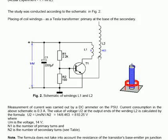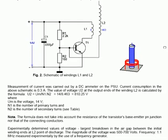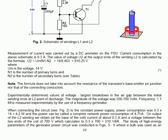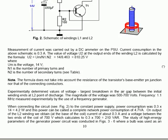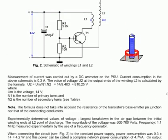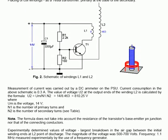He says when connecting the circuit in figure 2 to the constant power supply, the power consumption was 0.3 amps, that's 300 milliamps, and that at 14 volts is 4.2 watts of power being pushed into the circuit. When you look at the output, you have 300 milliamps at 700 volts, which is 210 VAR. That is considerably extra power output.